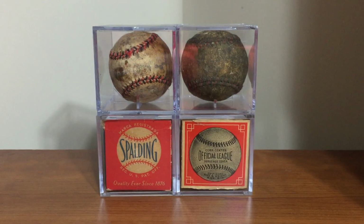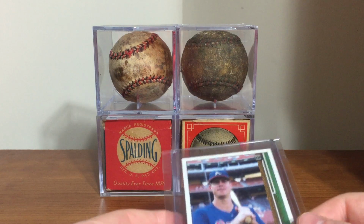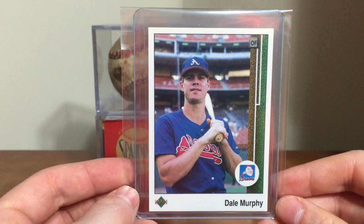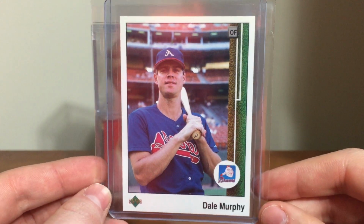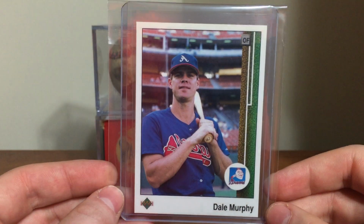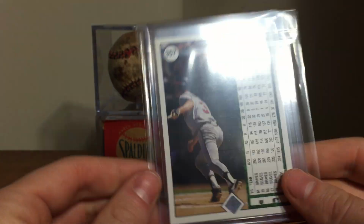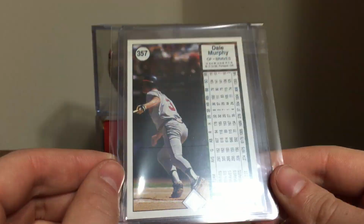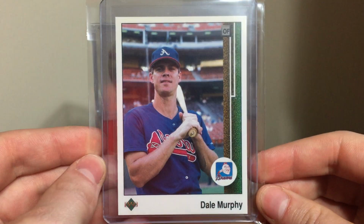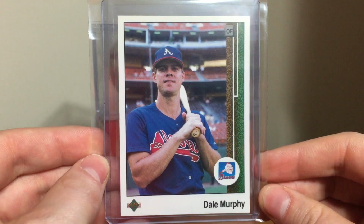Love those two. This next one I was obviously not able to get out of a pack back when it came out, but I know the significance of this card. It is the 1989 Upper Deck Dale Murphy Reverse Negative. This card was super expensive back in the day, probably over $100 easy. It's got the little seal down there. This was revolutionary. 1989 Upper Deck Murphy Reverse Negative.